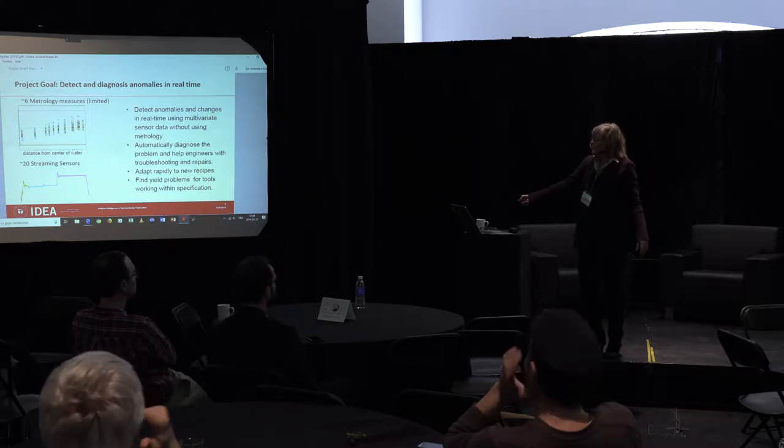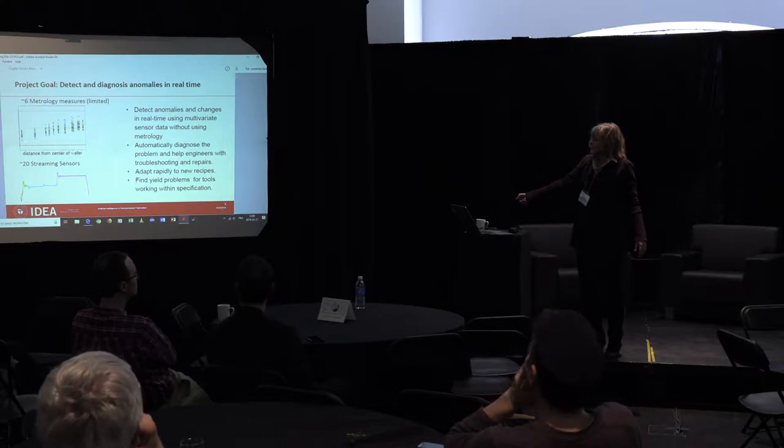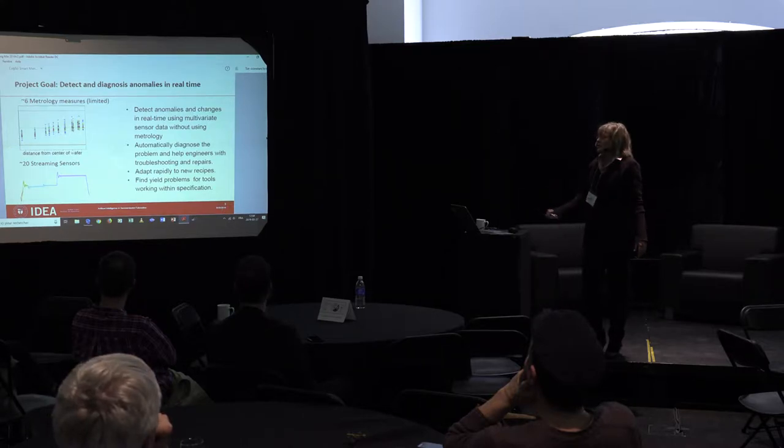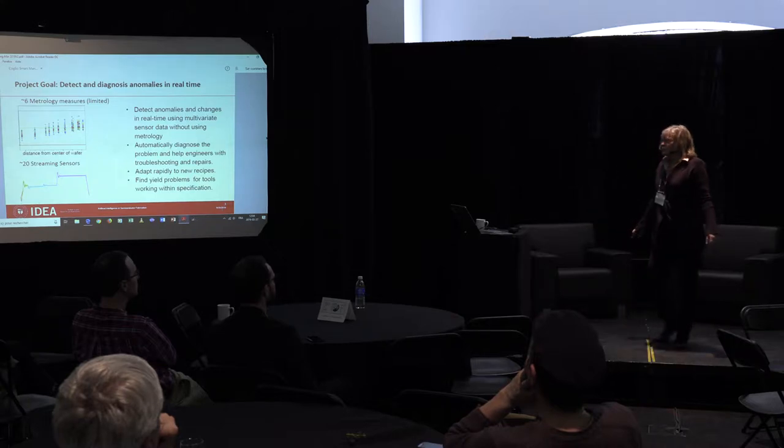They never tell me what they are. I'm not supposed to know. But as it's changing over time, you can see there's kind of this drift. This is the distance from the center of the wafer. So we can see there's starting to be problems, and we would want to find the anomalies that are associated with this.